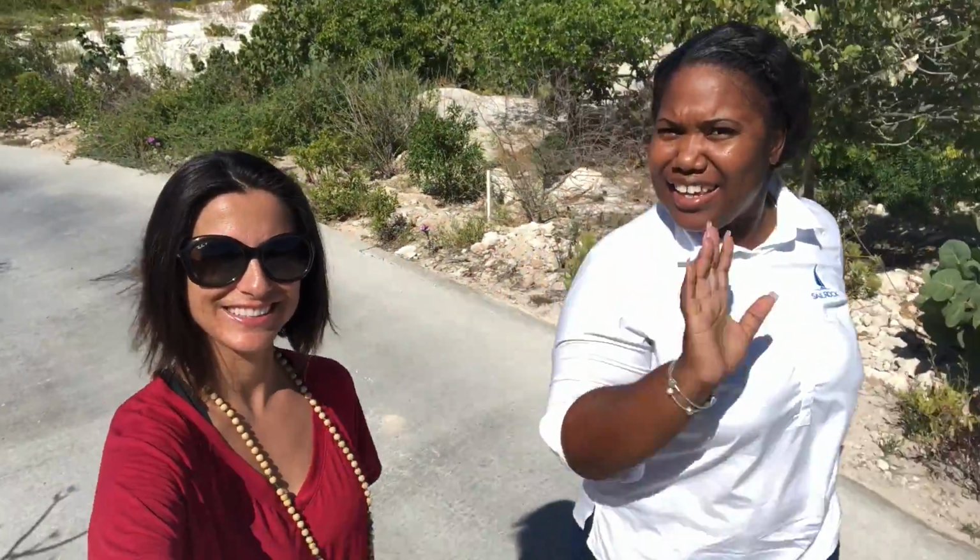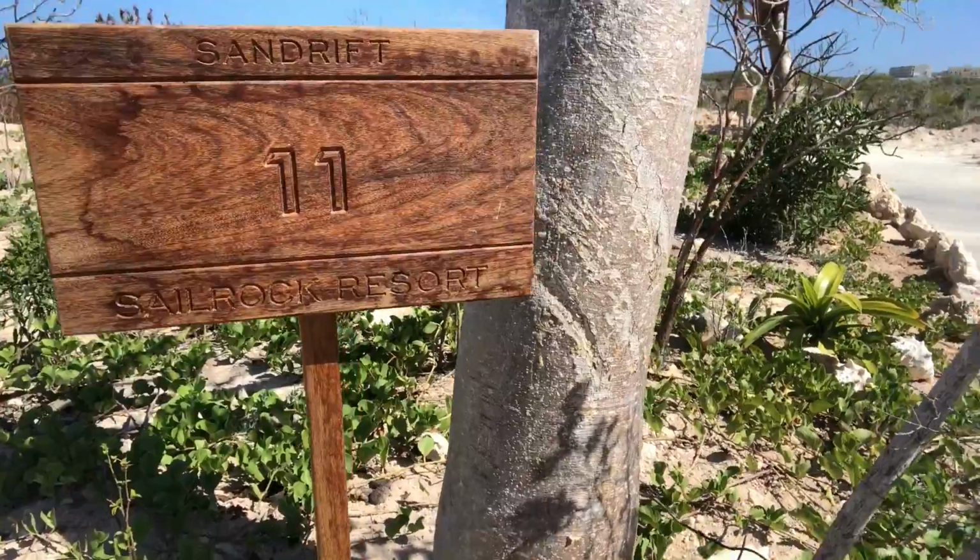Hi, I'm back again. It's here with Sailrock. Going for a tour. Yes, we're going to go see a two-bedroom, a one-bedroom, and then I think some of these suites up over here. Yes, a few suites that we have as well. So we're going to give a surround view of some of the accommodations that we have that are only at Sailrock in South Caicos.